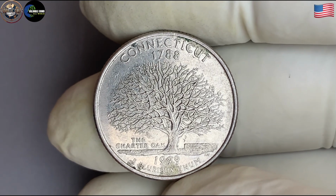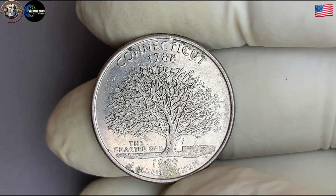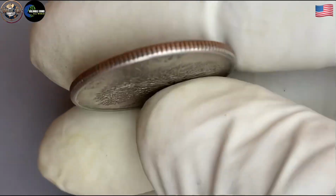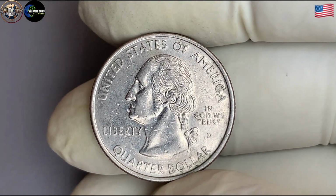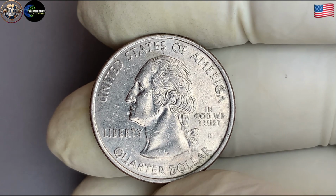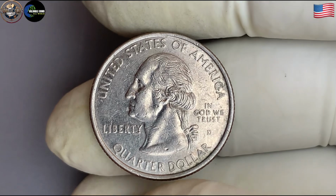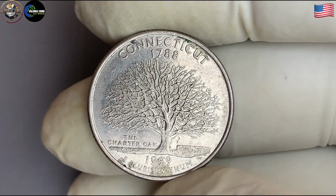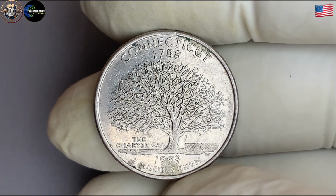One of the most important aspects of any collectible coin is its condition. Coins that are in pristine condition, meaning they have no wear, scratches, or blemishes, are worth significantly more than those that show signs of use. A quarter that has been carefully preserved and maintained over the years can fetch a much higher price at auction or from serious collectors. The same is true for the Connecticut State Quarter. If you happen to find one in flawless condition, it could potentially be worth much more than its face value.